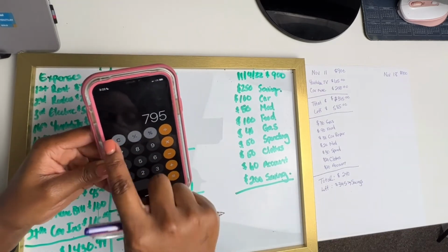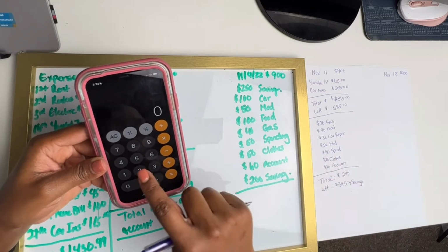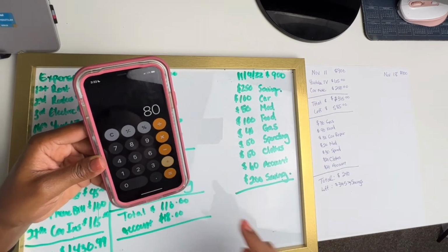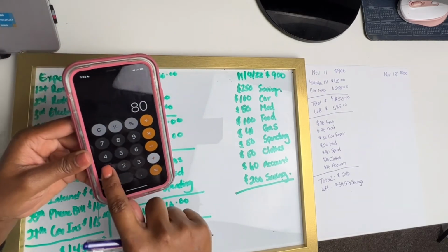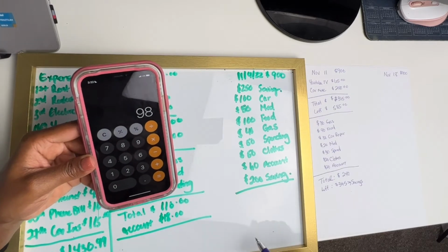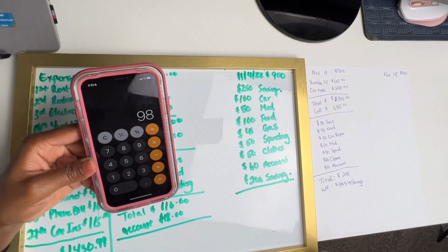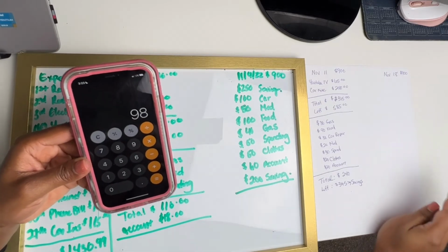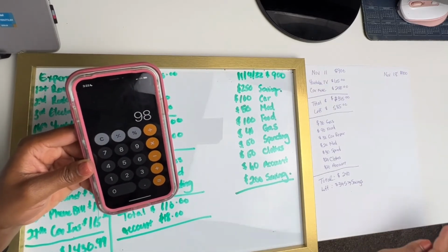The account cushion. So we have $20 from this week. We have $60 from this week, and we have $18 that we allocated for this week. So we are now at $98 in our account, just sitting there for anything that comes out that we don't even have to worry about and we don't touch, right?